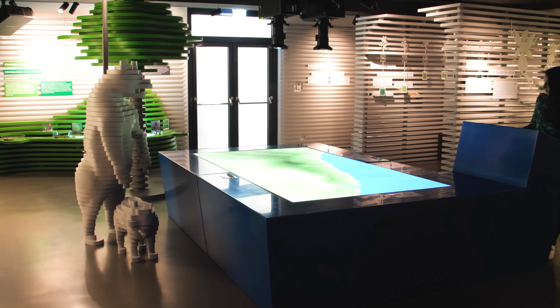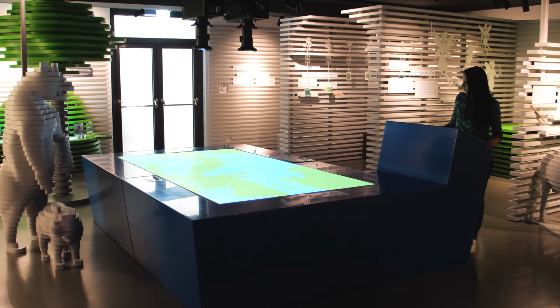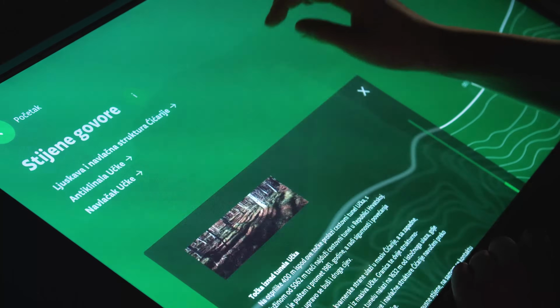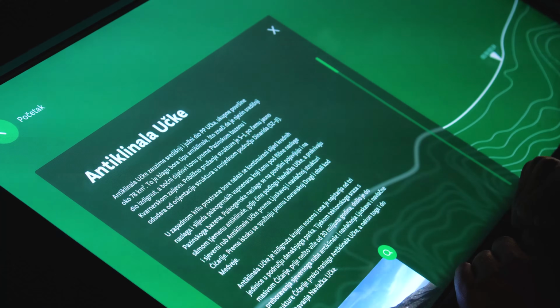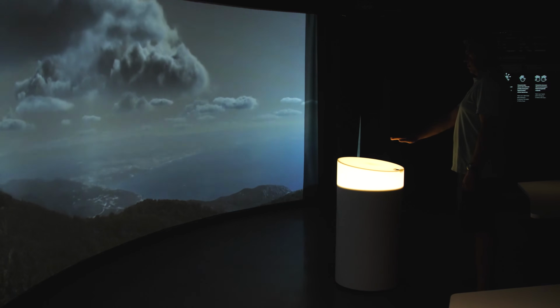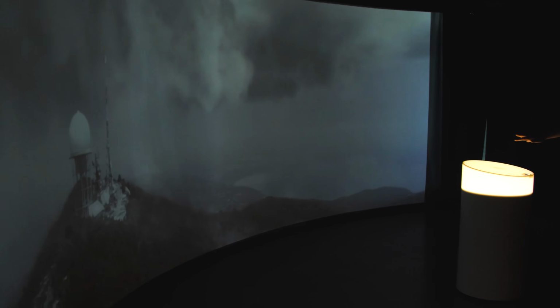The content is divided into thematic units: in the mountain, home, fascination, inspiration, and from the top of Učka. The units show the natural, cultural, and historical richness of Učka in a fun and educational way, which makes them interesting for all ages.